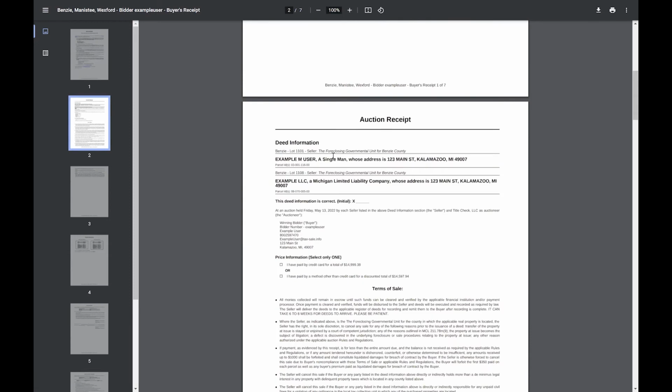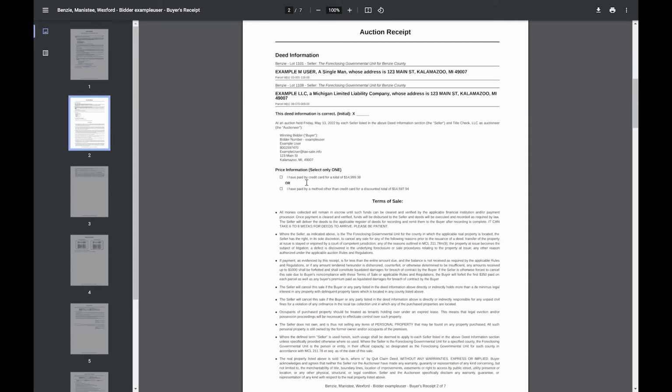On the second page, you're going to see all of the lots that you've won, as well as how you planned on deeding those. So in the first lot, we do see the example person here listed as a single man. The second lot, we have an example business listed as the deed information. If that looks correct to you, then go ahead and initial right below in this spot.